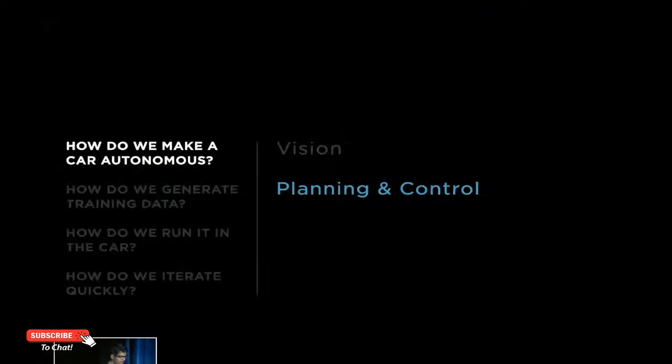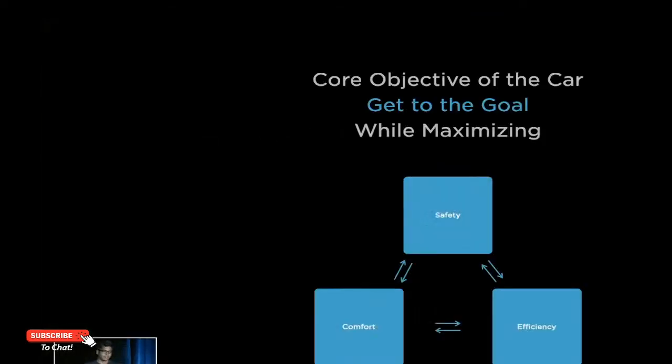Thank you, Andrej. Hi, everyone. My name is Ashok. I lead the planning and controls, auto labeling, and simulation teams. So, like Andrej mentioned, the vision networks take dense video data and then compress it down into a 3D vector space. The role of the planner now is to consume this vector space and get the car to the destination while maximizing the safety, comfort, and the efficiency of the car.